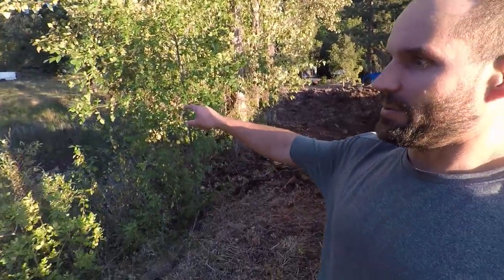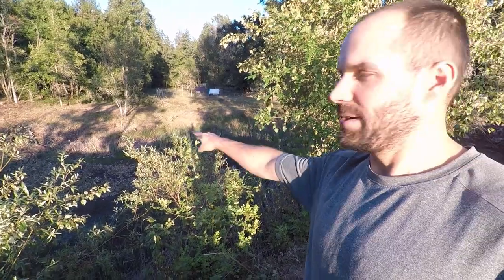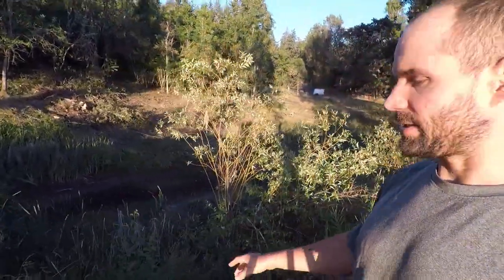And looking out, the other noteworthy thing is there was a big clump of brush on that side of the pond that we've now torn out. And we've got more work to do, but it's so much more clear and accessible. So that's really exciting.